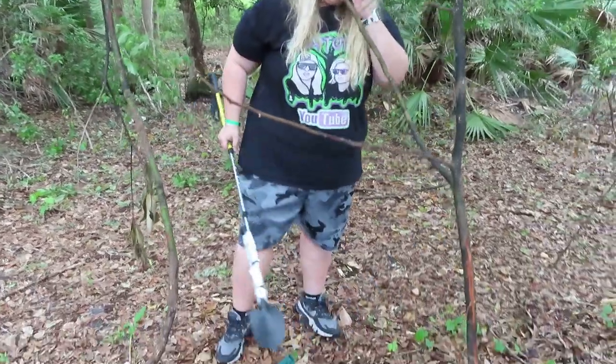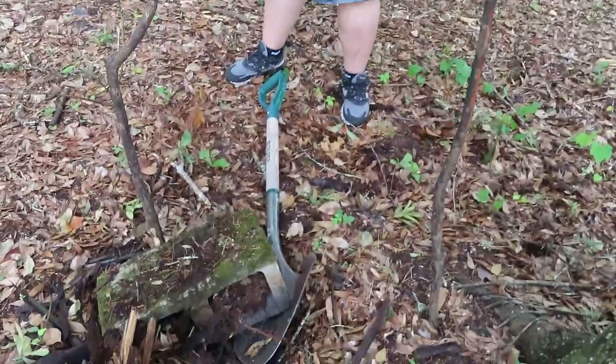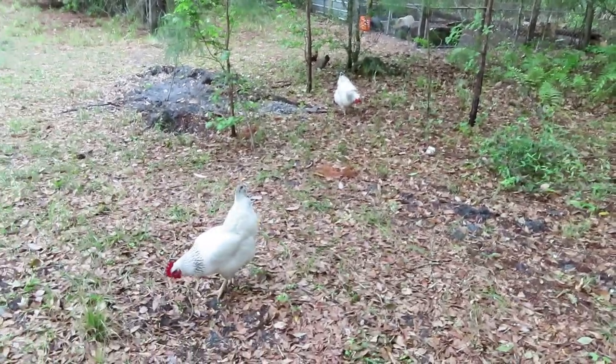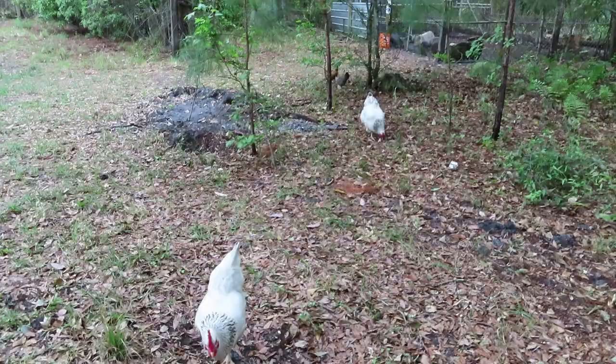Well, she's adjusting the height. There we go. And we have an audience. We have a captive audience over here. Oh, yes. Look who's come to see what kind of delicious grubs we're going to pull out of the ground for them as well. Yes. What's on there?